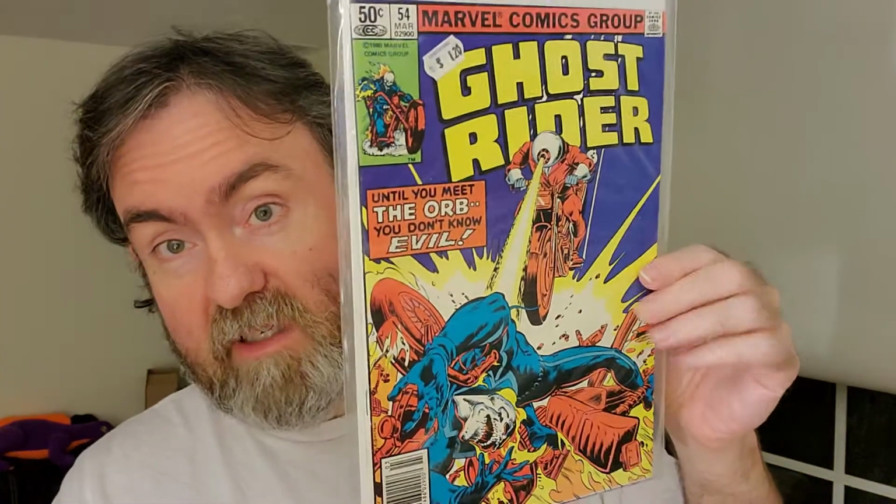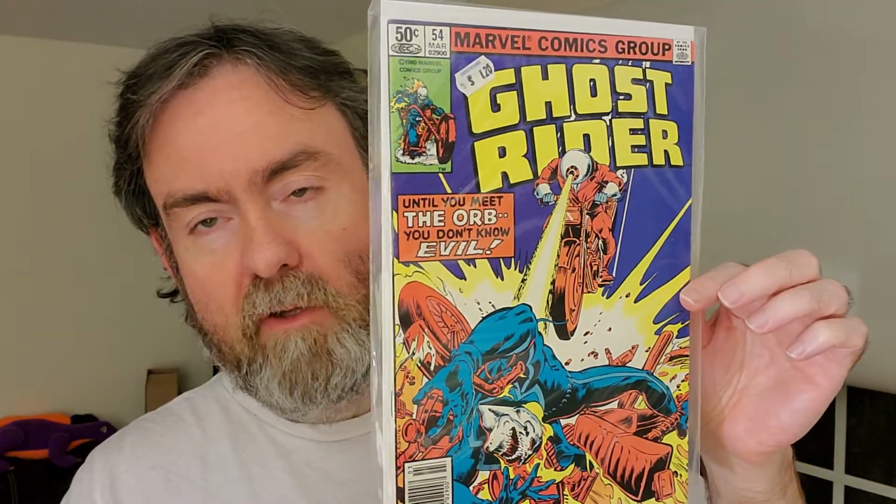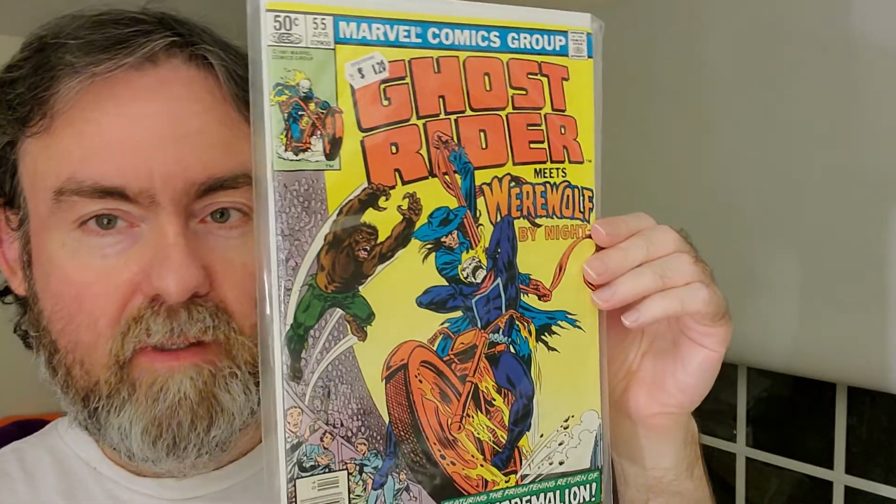54. The Orb. Again, I paid $1.20 for this, and a lot of these are actually really nice condition, and they were all $1.75, $1.50, $1.20. I think I've only seen like one in here that was even $2. Ghost Rider meets Werewolf by Night, and they're fighting Tatterdemalion. So this is cool. I guess it's weird they're in some kind of arena, but I guess maybe it's Johnny Blaze doing stunt work. Werewolf by Night's cool.